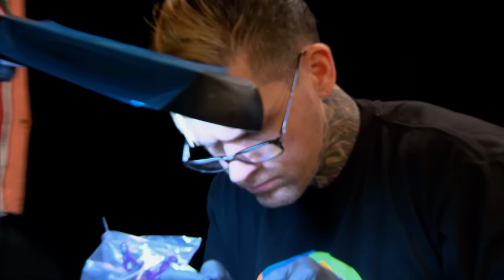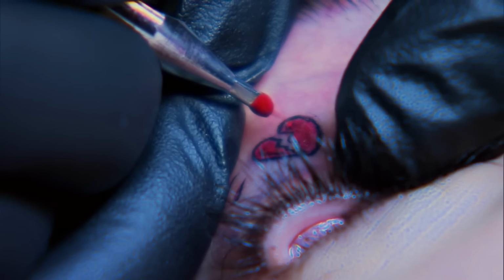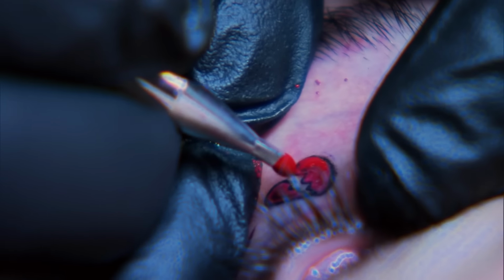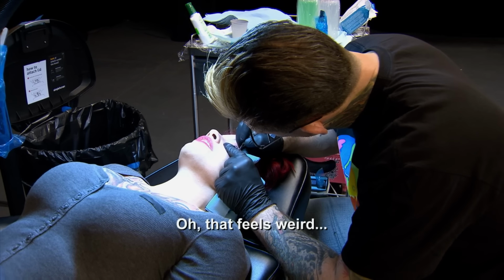You've got some really thick eyelids. I can't put some big, terrible thing across her eyelids. Close your eyes super, super tight for a second. My idea is to hide two little hearts in her eyelid so that when her eyelids are half open, you can't see them. Oh, that feels weird. 10 minutes remaining.